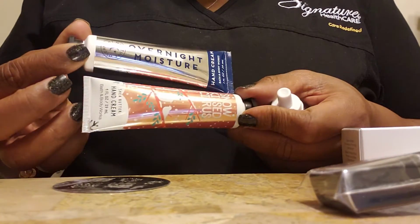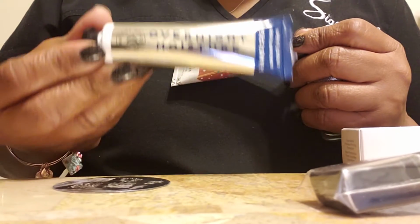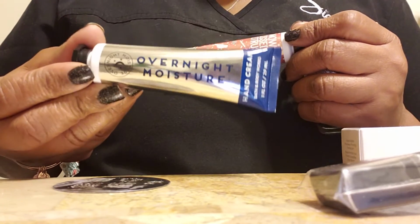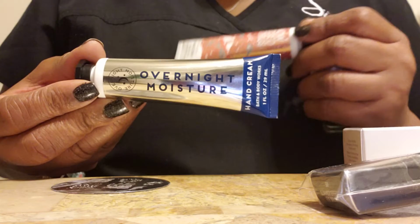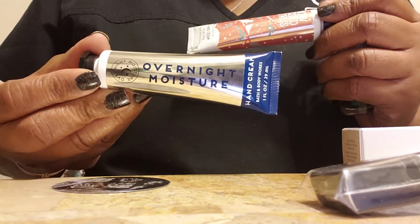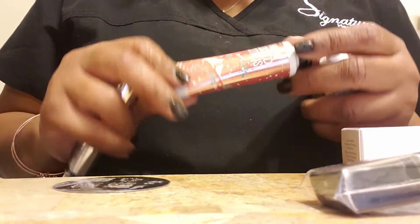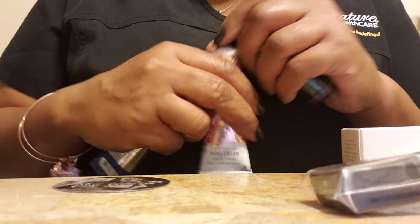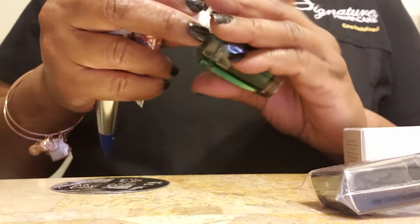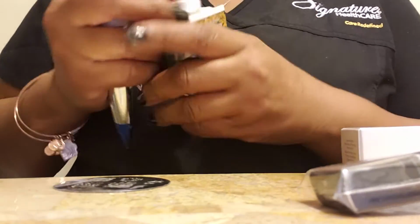But what I got the day that I was in there being nosy was I got another Overnight Moisture, and this is their unscented version. The other one that I like is the paraffin one that I showed. That is like the Look Ma New Hands. And I love the almond one because it's a bland scent. It smells good while you're putting it on. I did get the Snow Kiss Citrus that I had been looking for the first time. And I got another fragrance bulb in Autumn Woods to match the candle that I had.